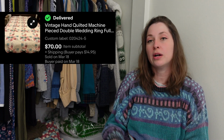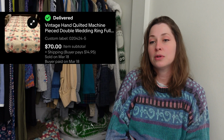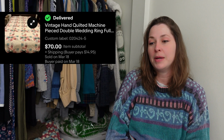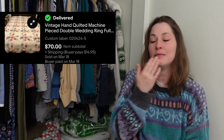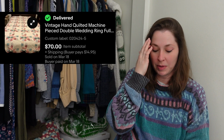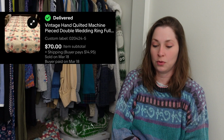And this one just required repiecing, but it did sell pretty much the same week I listed it for $70. I paid $3 for this quilt, and I am so happy about that. I don't find them very often, but when I do find them, I pick them up, and the double wedding ring has been the one that has sold the fastest for me.